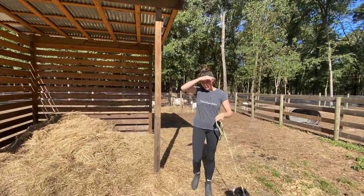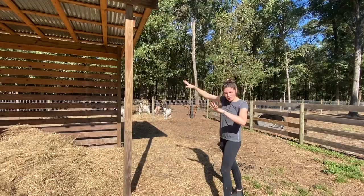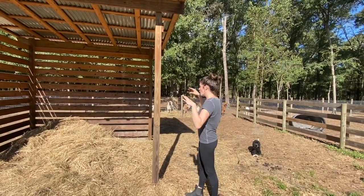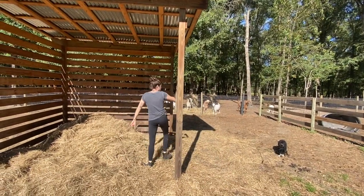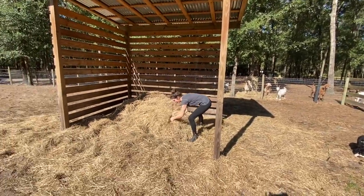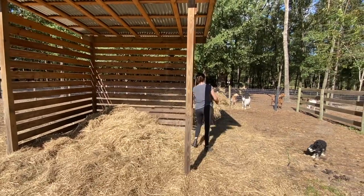Okay, so wow, it's super sunny right now. We have this shelter over here that covers the goats. You feed them hay in 2 different areas. So we leave this hay under here and we throw it over to them. As you guys can see, they're right there begging. You see them? And then we just collect a lot of this hay for them twice a day and throw it over the fence.